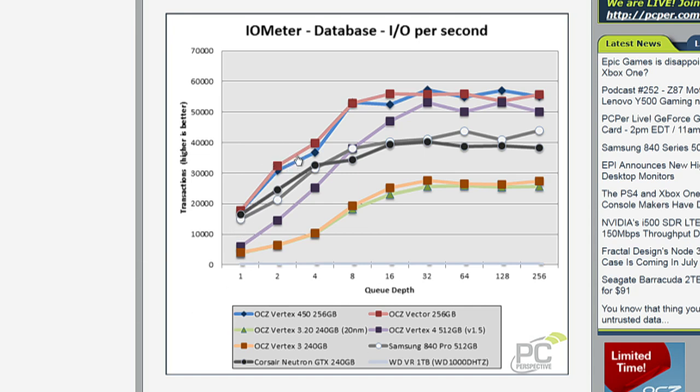There wasn't any particular test that was an outlier where all of a sudden it wasn't going as fast. It was basically as if it was a Vector, which is darn good, right? Now, the Vector was kind of pricey. That was the downside.